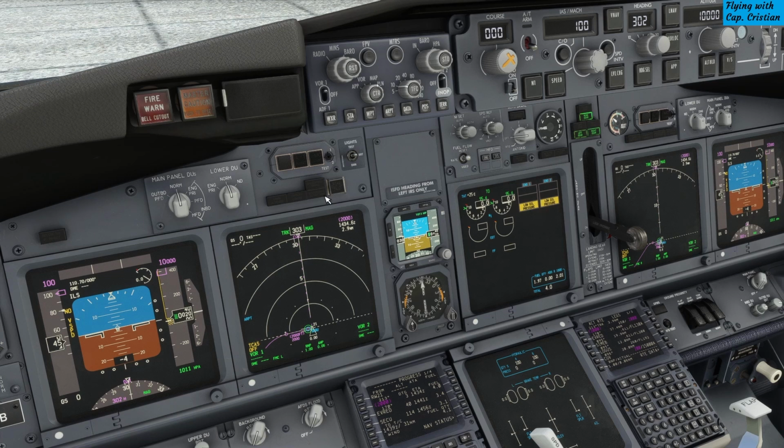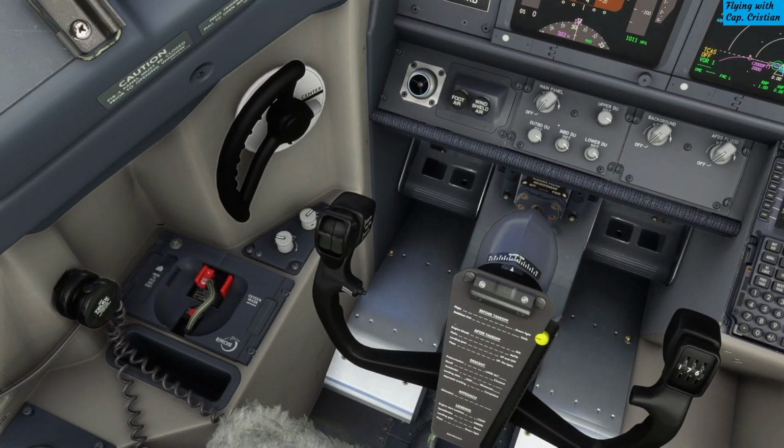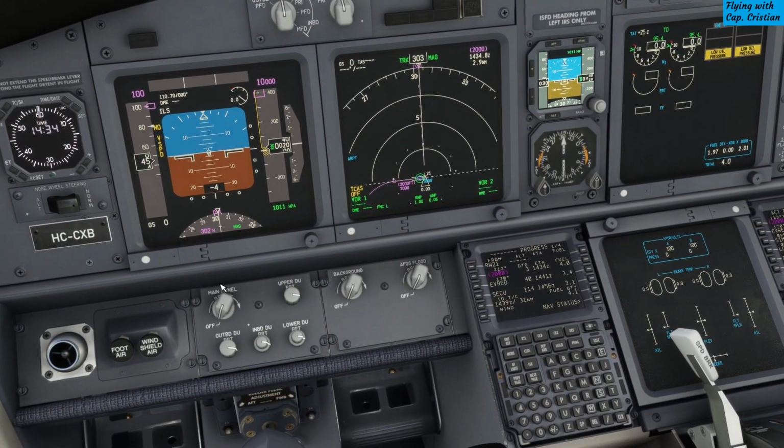What else do we do here? Let's start with the check oxygen test. Check is working. Clock has been checked here. Flight instruments: at the moment we only need one flag, which is no V-speeds in the PFD, one flag in the ND, which is takeoff, and the RMI flags. That's all. All other flags must be gone by now. So all that is good.